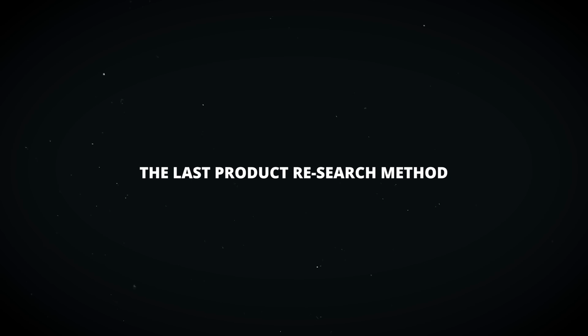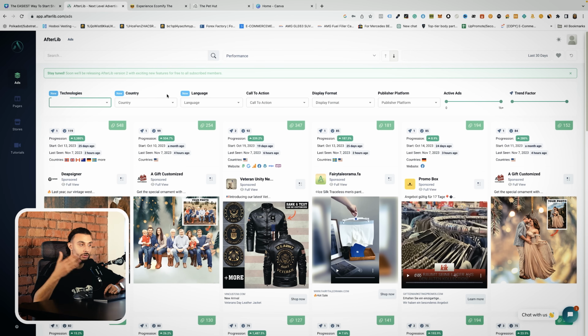So guys, the last product research method, but bear in mind it is a paid method, and I definitely think this tool is a game changer, is called Afterlib. So this is what Afterlib looks like once you've created an account.